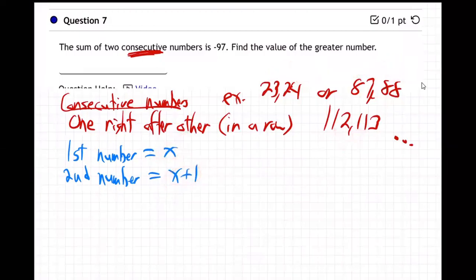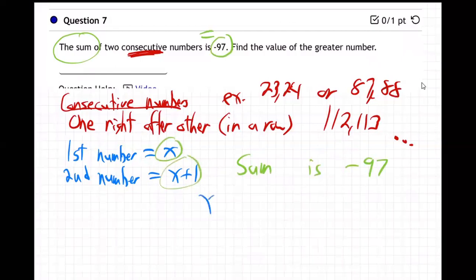Okay, so what? Well, then it says the sum. It says the sum is, we always know that means equals, negative 97. So the sum is negative 97, right? That means this added to this. This means x added to x plus 1. See how, again, we have two x's? x and x plus 1 equals negative 97. The sum of those two formulas.